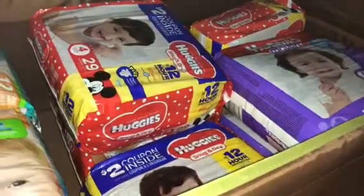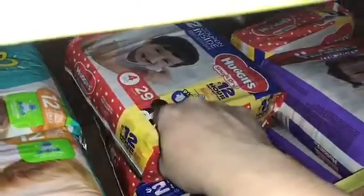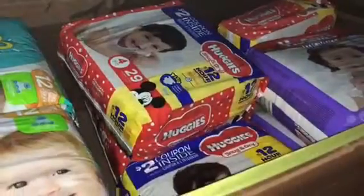We're not in size 4 yet, but that's where I keep them. And if you didn't know, the Huggies Snug and Dry actually have more diapers in them than the other regular packs of Huggies. So I also store diapers underneath the kids' cribs. So I have all kinds of diapers and wipes.